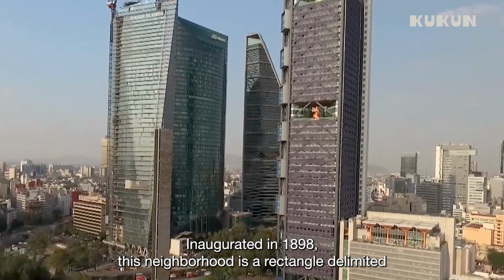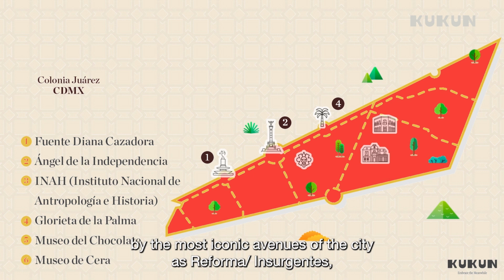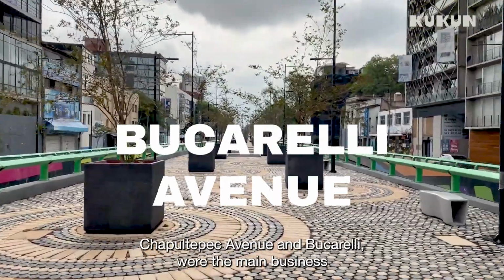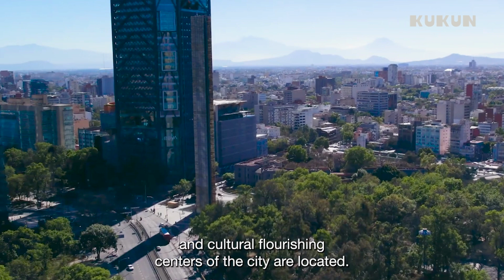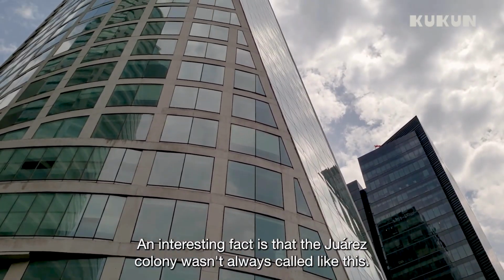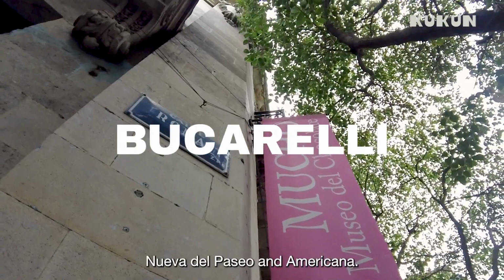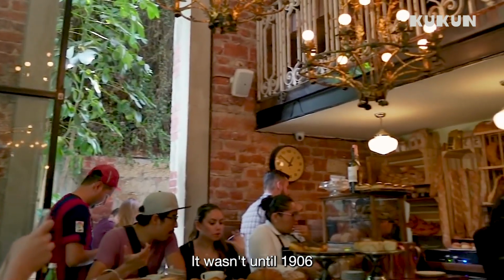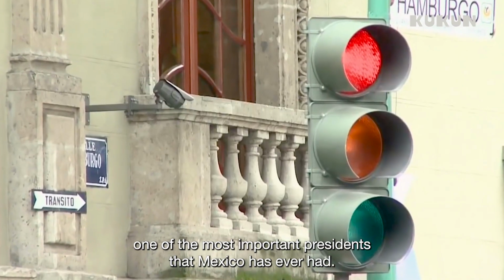Inaugurated in 1898, this neighborhood is a rectangle, delimited by the most iconic avenues of the city, such as Reforma, Insurgentes, Chapultepec Avenue, and Bucareli, where the main business and cultural flourishing centers of the city are located. An interesting fact is that the Juarez colony wasn't always called this. Some names it had before were Bucareli, Nueva del Paseo, and Americana. It wasn't until 1906 that it was changed to Juarez, to honor one of the most important presidents that Mexico has ever had.